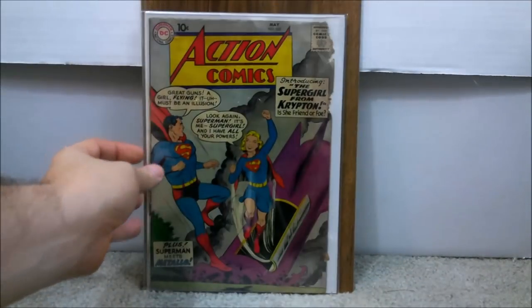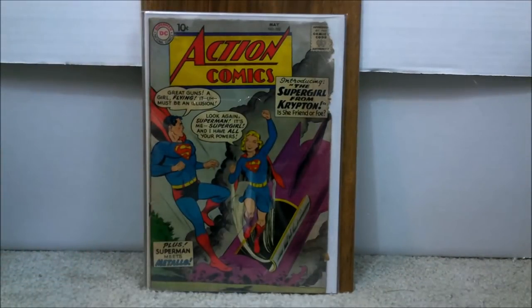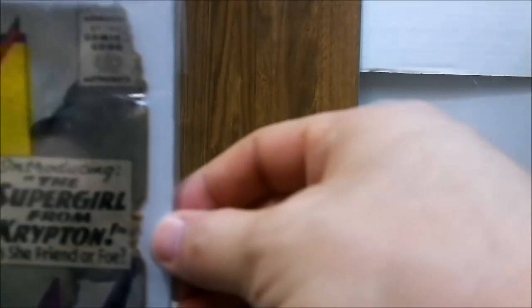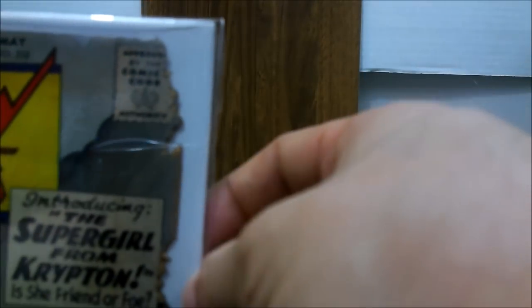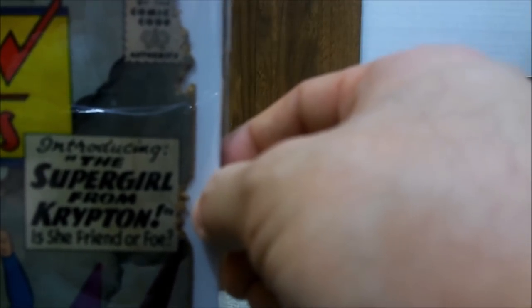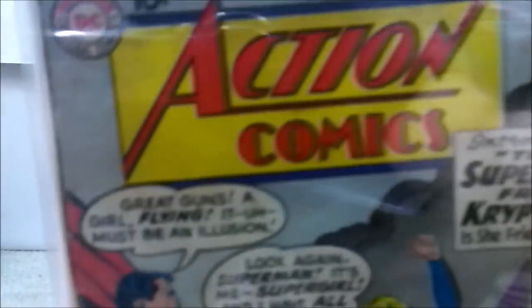All right, last but not least, this is definitely a book I showed recently. This is actually my second copy. I cannot believe I was able to acquire a second one. This is Action Comics, issue number 252, first appearance and origin of Supergirl. You can see here, it was either a rodent or an insect bite. I believe it's probably a rodent. Bit all the way through, but as you can see here, it's barely a quarter of an inch.